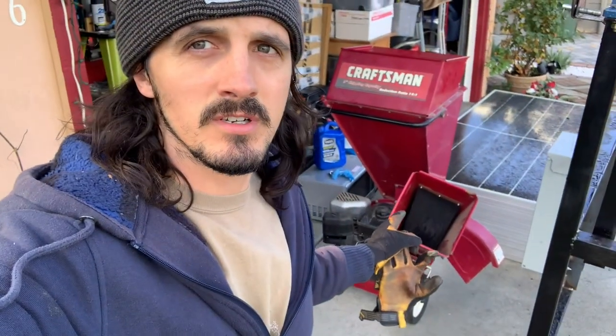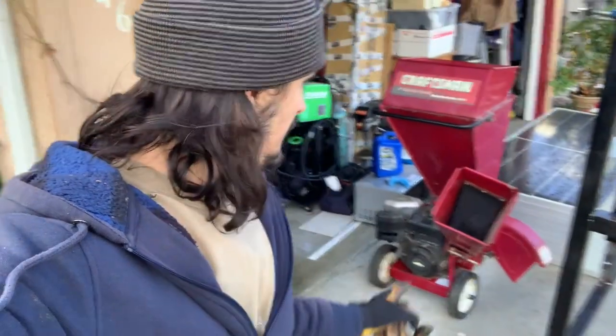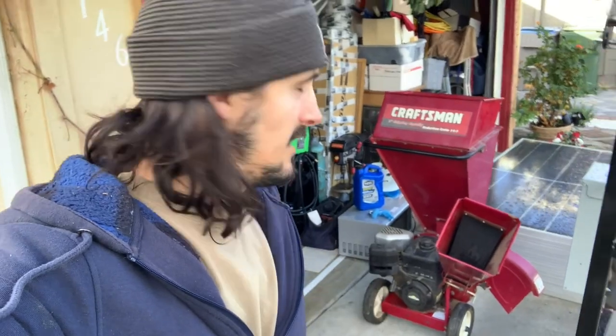Today's project is this wood chipper mulcher. I just picked it up yesterday, and I'm gonna clean it up, change the oil, overhaul it basically.